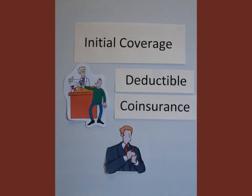In initial coverage, you pay your deductible first if you have one, then you share the cost of your drugs with your plan provider, the insurance company. You pay your part, your coinsurance, and they pay the remainder of the drugs cost.